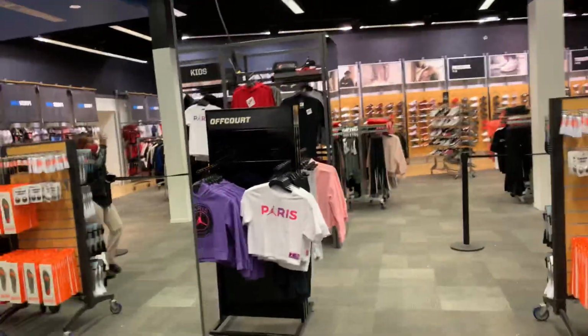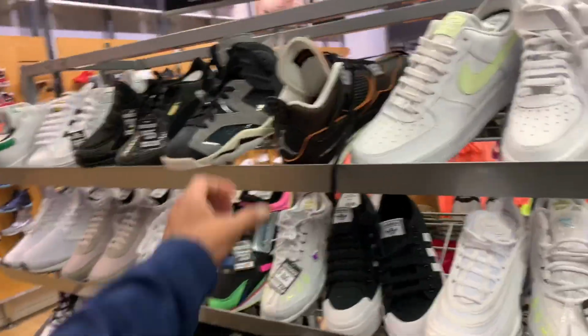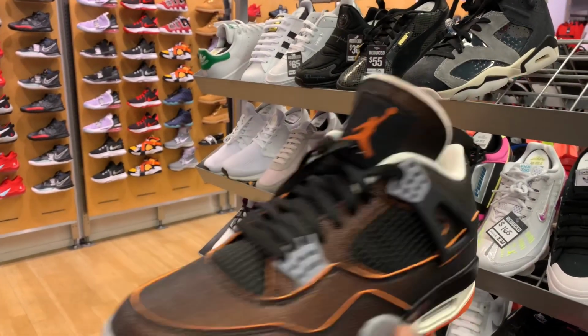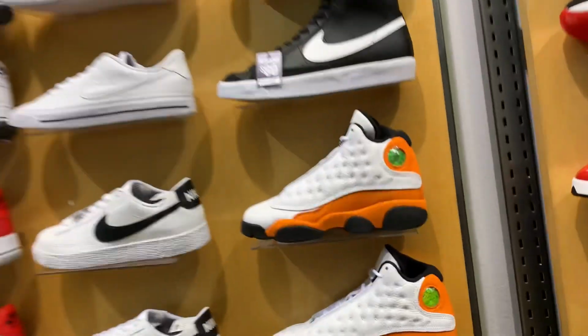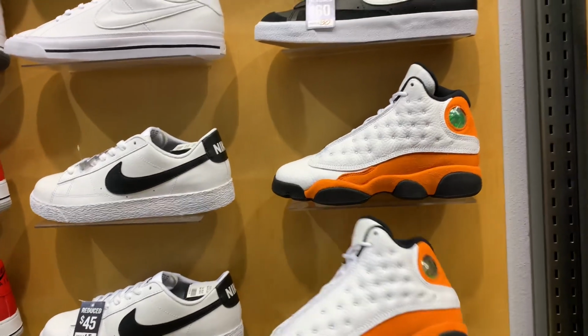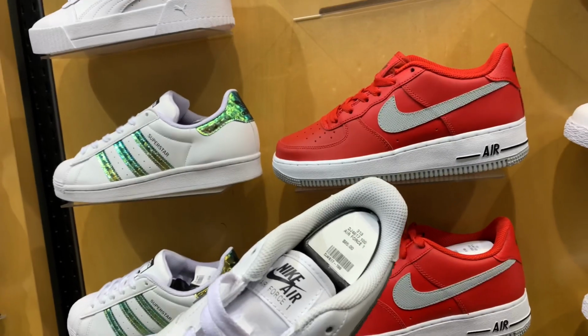Alright, not much going on in the men's section. Let's go check out grade school. That's all they have here in grade school. Look at this one sitting here, and I don't really like this shoe. I don't like the quality. 200 bucks. And they also have this one. I'm not really sure why the grade school on this one is not selling. This Retro 13, Starfish Air Force One here. There's one other one as well.